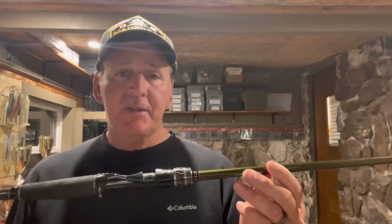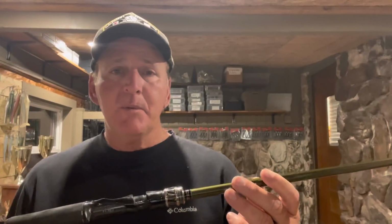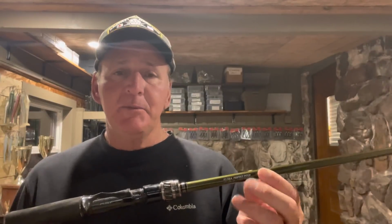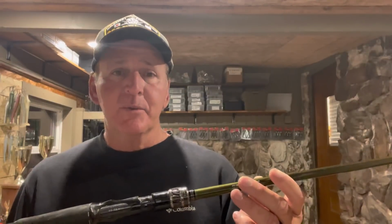I'll use this with a lot of different crankbaits, like some big deep diving crankbaits. I'll use it sometimes with squarebill crankbaits. I fish most all my spinnerbaits on this rod. You can fish chatterbaits on it. You can fish buzzbaits. You can fish walking topwaters with it.